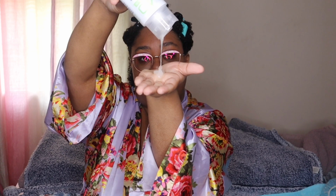So yeah, I'm going to go ahead and section my hair. Okay, ooh. It does have like the aloe vera texture. It's very slimy. I know y'all can't see it.